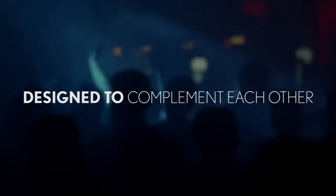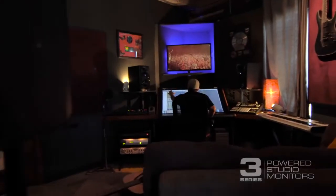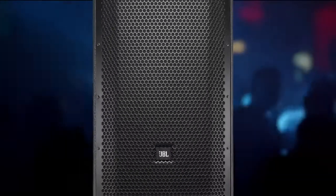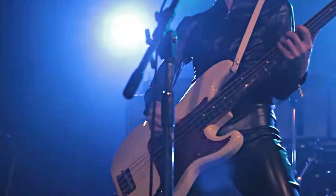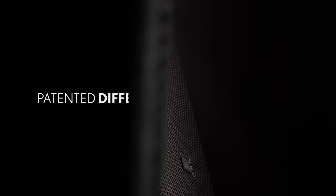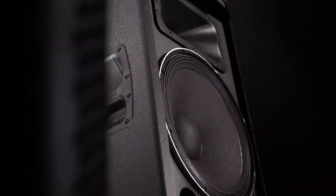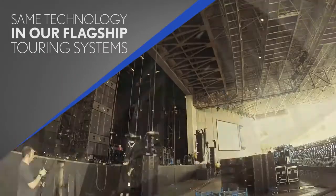This ensures that all JBL products sound and perform at the same high level of excellence, so your sound will translate from the mix to the live performance and beyond. The PRX is no exception. Starting with the patented differential drive transducers, the same technology in our flagship touring systems.